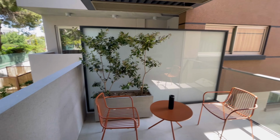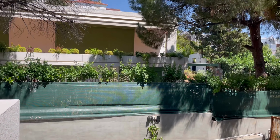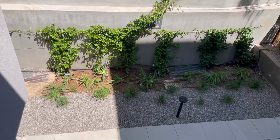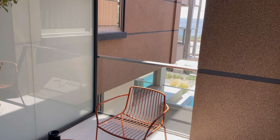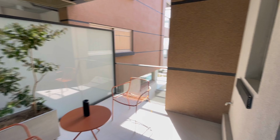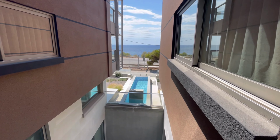And this is it, right? How nice is this? How nice is this, you guys? So this is the view from our little balcony. And this is not even a tiny balcony, I have to tell you. Let me zoom out a little bit so you can see. It's not a tiny balcony at all. And this is the bathroom window. Okay. And you can also see the pool from here.